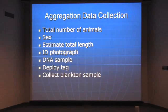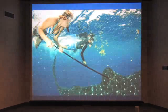What we try and collect while we're out is we want to estimate or count the total number of sharks. We'll swim in the water with them to get the photo ID, a picture of the left side behind the gills, dive down, look at their sex, deploy satellite tags if we have them, collect DNA samples, and also collect a plankton sample to see what they're feeding on.